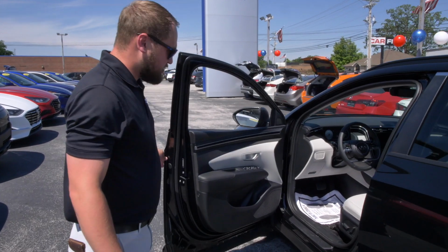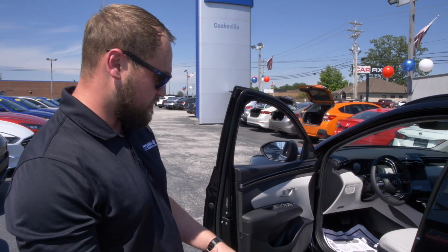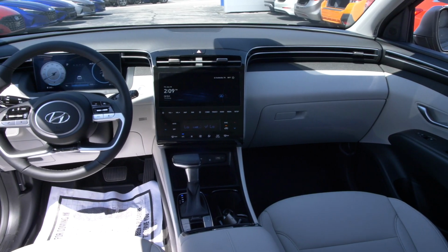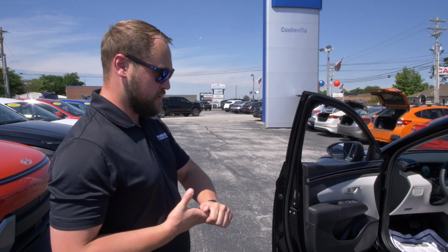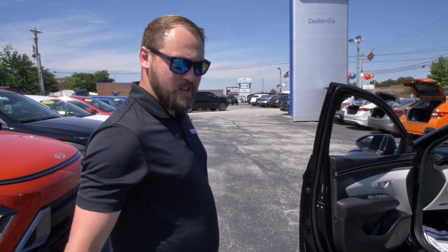So obviously this vehicle is going to have your Apple CarPlay, Bluetooth, Android CarPlay, all those features. You got power seats, lumbar support on here. You got the autonomous self-driving. You've got the adaptive cruise control. You got push to talk, all those features as well. Three different drive mode selections, and you get Blue Link for life.